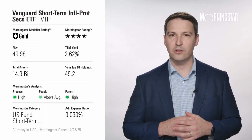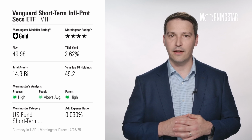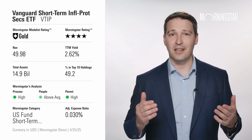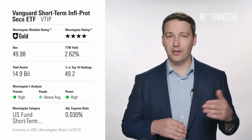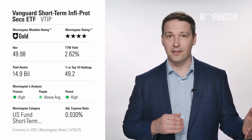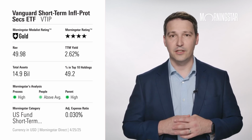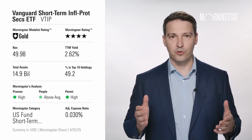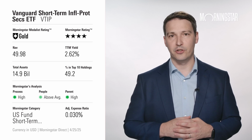The next ETF on my list is gold-rated Vanguard Short-Term Inflation-Protected Securities ETF, or VTIP. Rising costs is a tough risk to hedge for investors. Inflation can hurt bonds and stocks simultaneously, like we saw in 2022. Short-term TIPS provide a high-quality treasury exposure that grows its principal with inflation.